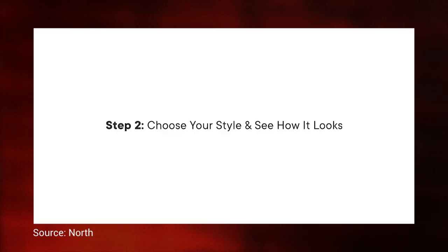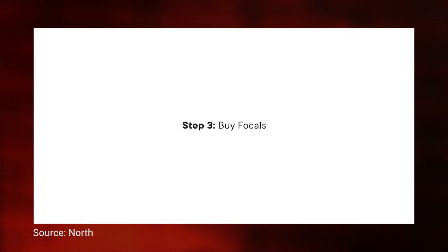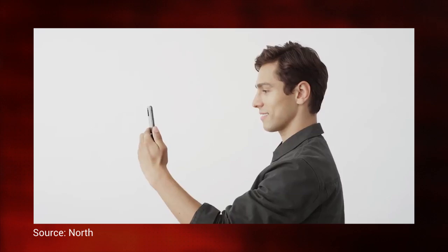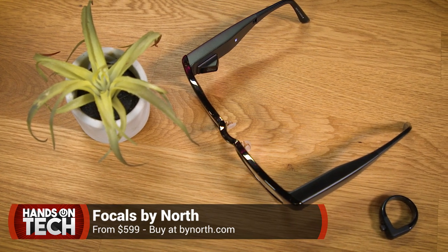Okay, cool. So if people want to do this, is the best way to go to the website? I mean, you're not going to find this on Amazon, right? You've got to buy this direct from them. If you're going to use the app, just go to the App Store on your iPhone, and you can order it from there. All right, that's Focals by North.